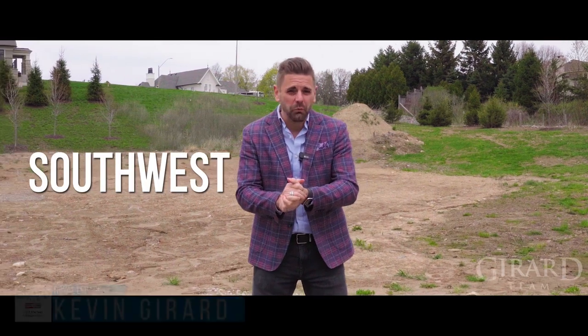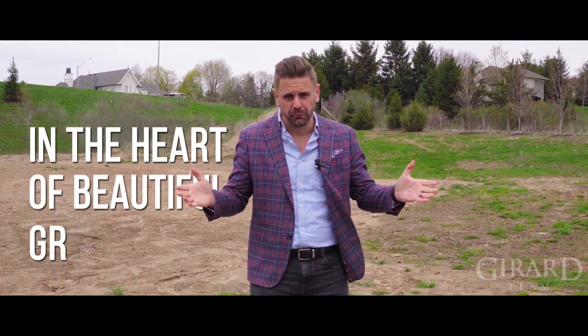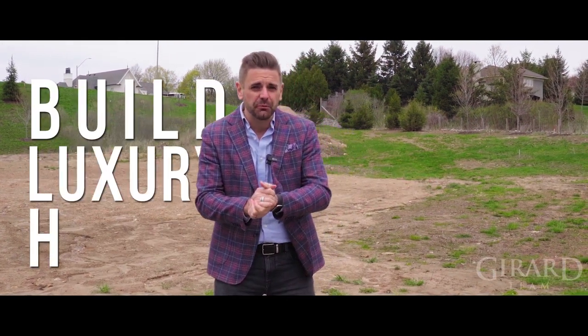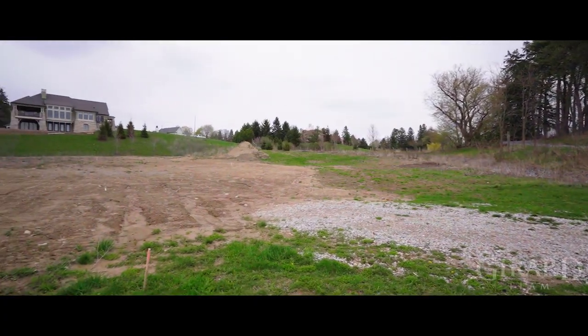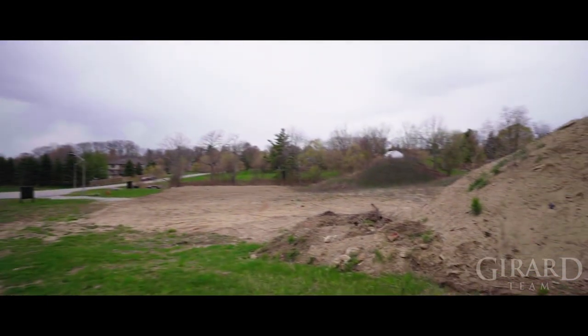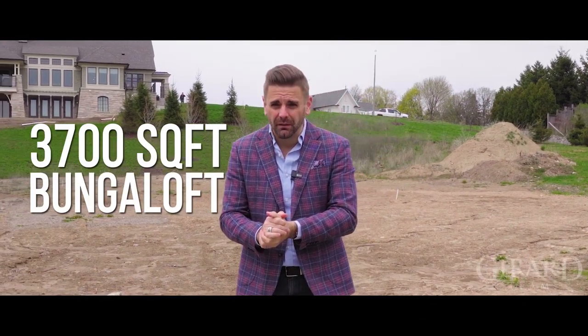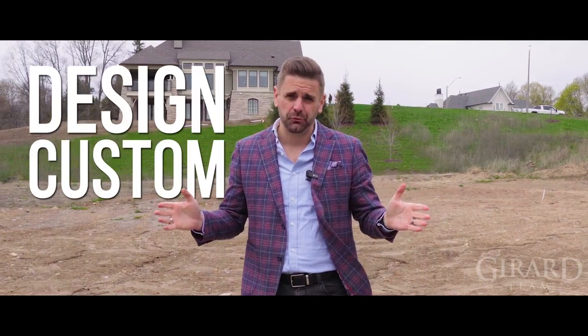This stunning, southwest facing, almost 1.1 acre building lot is situated on a quiet cul-de-sac in the heart of beautiful Greensville. Build your luxury dream home amongst an intimate community of custom estate homes. A full set of permit-ready approved plans are available for a 3,700 square foot bungaloft designed by renowned architect John Williams, or designed custom to suit your lifestyle.